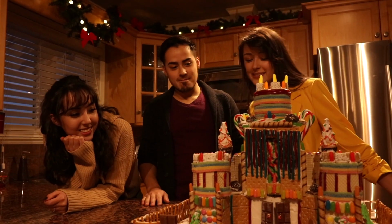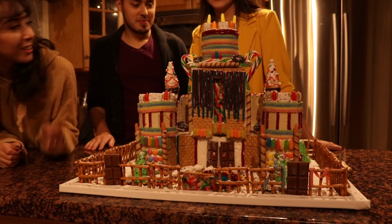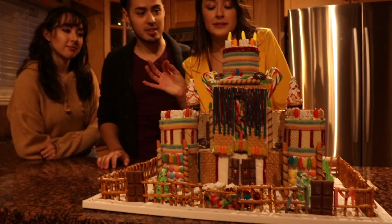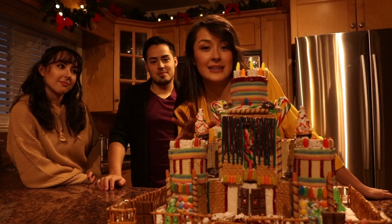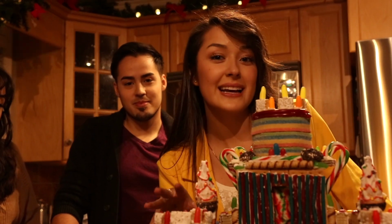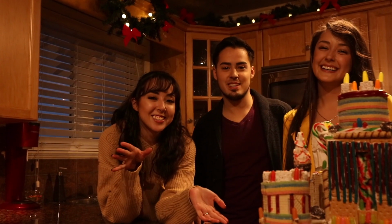What's your favorite part of the whole thing? Probably the pool. The glass. Yeah, for sure. I think the pool, it's just so vibrant. Every single thing on this castle is edible. We did not use any cardboard or hot glue like some people do. It's edible from start to finish. We're very happy with how it turned out. Let us know down in the comments what part is your favorite.